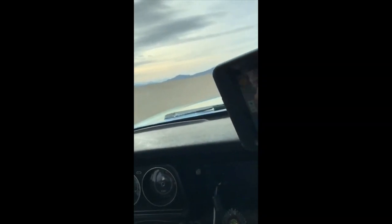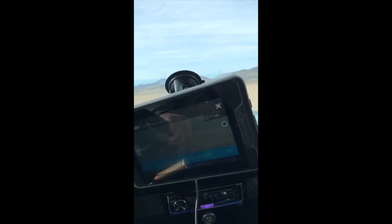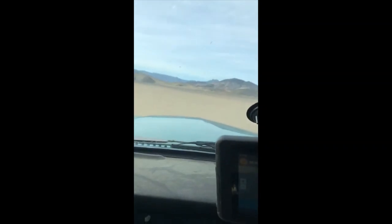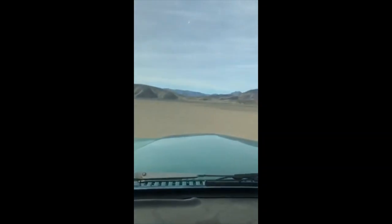So just north of Baker, California, we run up on Silver Lake. It's a dry lake. And after all that bouncing, Cat Daddy had to get out there and enjoy some of that dry lake smoothness, and that's what you're seeing here.